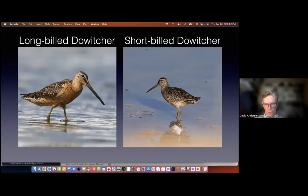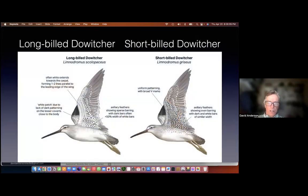If you're a photographer, or if you have very good eyes, another excellent way of telling them apart is to look underneath their wings. If you look at these feathers here in particular, you notice that the long-billed has much more white in its coloring than the short-billed, which has much darker striping, I guess you'd call it. It seems very subtle, and it is, but this is actually one of the best ways if you happen to be a photographer and can catch them in flight.